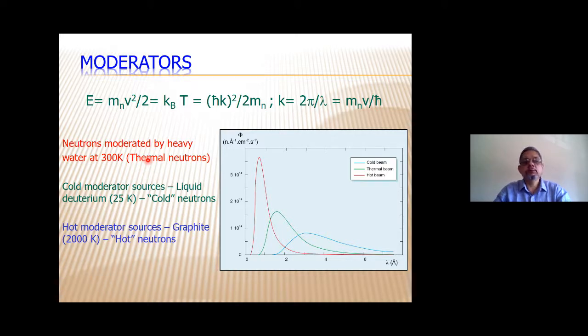But suppose we have some requirement where you want a much lower energy neutron or a longer wavelength neutron, then you have to lower the energy of the neutron, and that is done by what is called a cold moderator source. Typically we put a small volume of liquid deuterium inside the reactor core, and the neutrons which come through this source get moderated to these temperatures and lose their energy, and hence they are called cold neutrons. They are of very long wavelength, typically 5 angstroms and above. Similarly, you may also require very high energy neutrons, much more than the thermal neutrons which are available at the reactor.